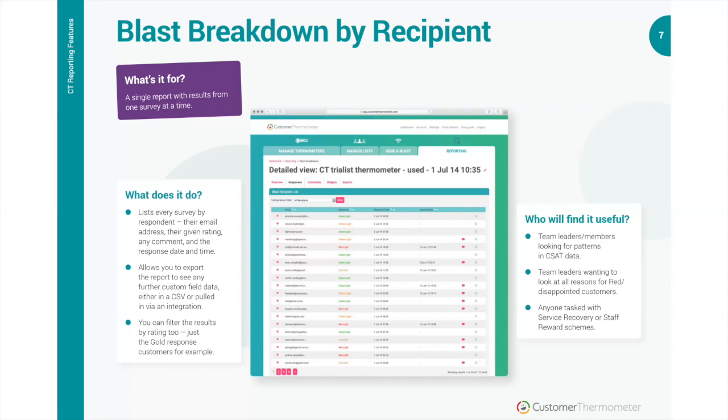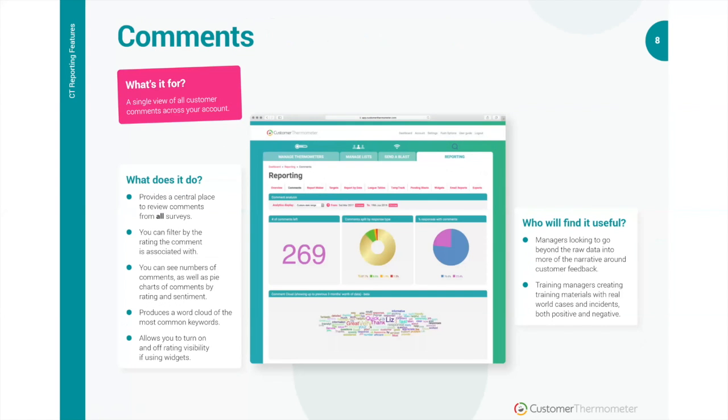So leading on from our comments, we're going to have a look at our main comments reporting. So to get into this area, we will need to click our main reporting tab once more, and then we would click our comments here. So this will show you your comments across all of your thermometers, so all your embedded and email thermometers. You can also filter on ratings associated with comments here. So if you specifically wanted to look at all your red ratings with comments attached, you can filter for that in this area, as well as gold, amber, and green, for example.